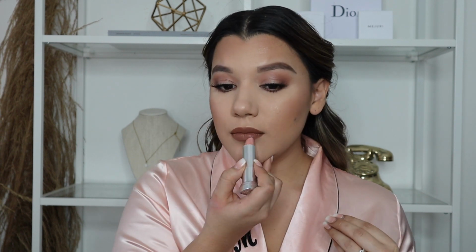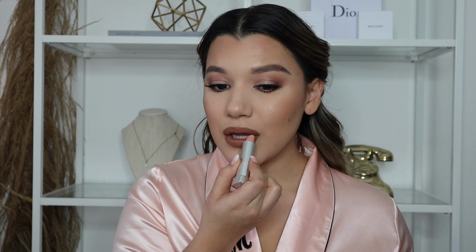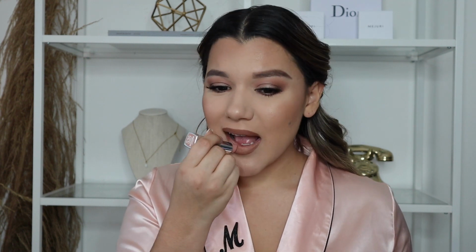just to kind of fill in the rest of the lips. Then we're going to go in with Maybelline 535 Purely Nude. This lip color is like literally almost like white. Like it's super light. I feel like it's the perfect color to go on top of dark lipstick. Almost there. We're almost at the color that we want.